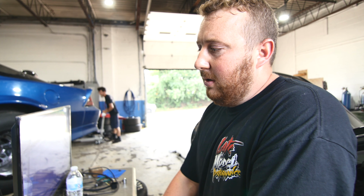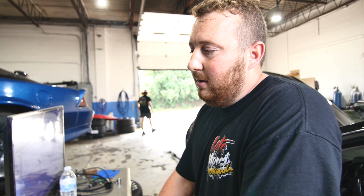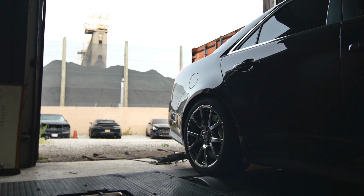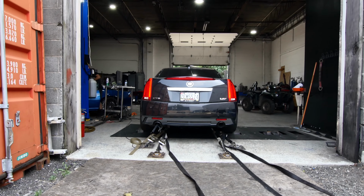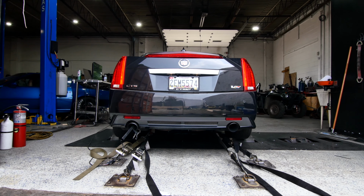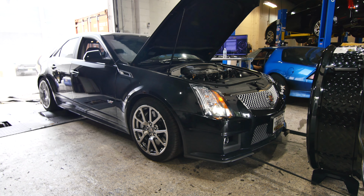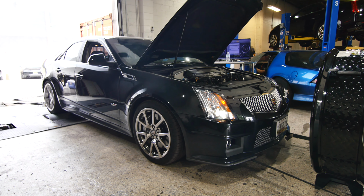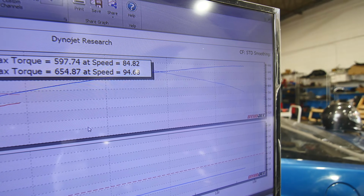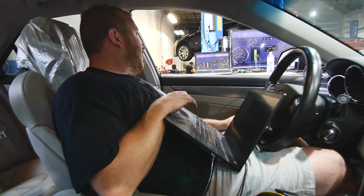You guys did the cam too? Yeah, we did the cam, ported blower, ice box in the back, stock heads still. It's literally our stage 4, but not complete max effort. Got a little bit too much fuel in it. Hot out today though too.